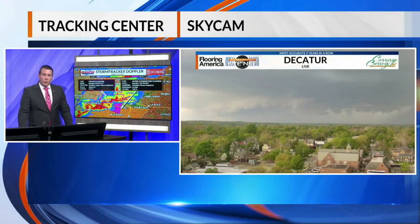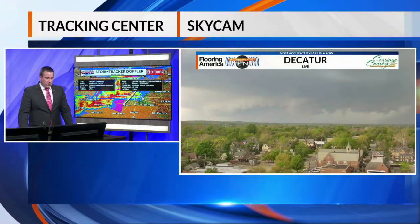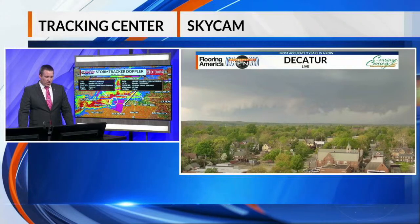This one has had a history of producing tornadoes with either warnings on them or even observed, confirmed tornadoes on the ground with it. And so that's what we continue to stay on the newscast for this information. We still do have a little bit of an inflow notch that still can be seen with this, right there just south of the interstate. So just south of the interstate in the extreme western portions of Macon County is where likely that circulation is.